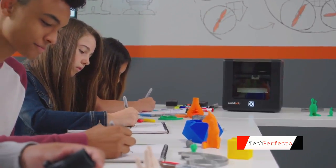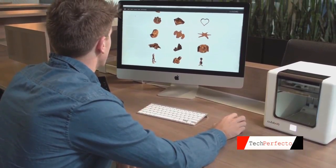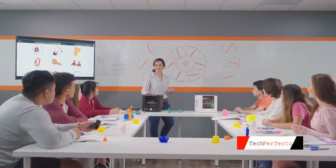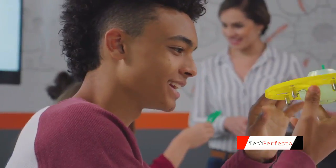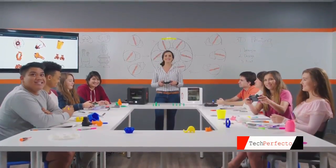However, to jumpstart your creativity, we have created our own design database that contains many different designs ready to be printed. All you need to do is browse the database and click print for your favorite design. The use of this database will be completely free for our users and Kubibot owners. Simply enjoy your creations as they come to life.